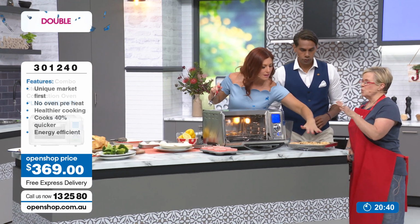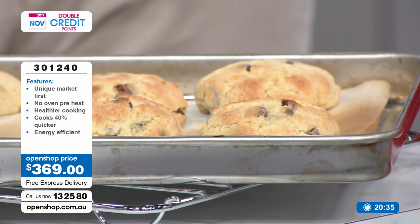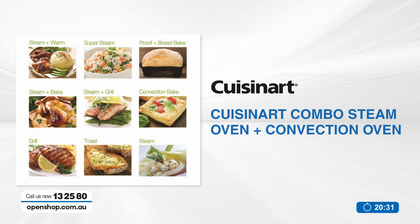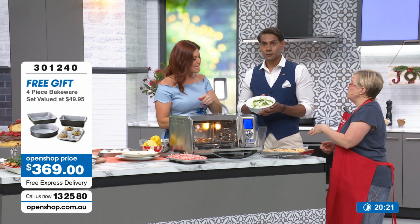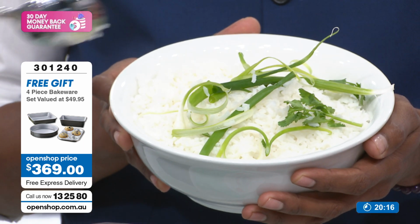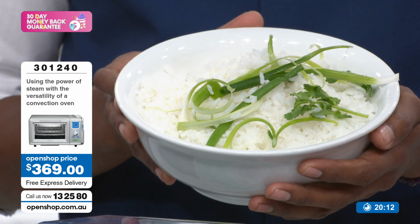But one of the functions we also haven't talked about yet is called super steam. So I cook the rice on that, so you don't need a rice cooker anymore. You can do a nice risotto that you're not stirring. It uses another element in the bottom at the same time as the steam, so it's called super steam. I can do rice in here now. You don't need a toaster, you don't need a rice cooker, you don't need a slow cooker, because there are some shanks down there that would go with the rice as well.